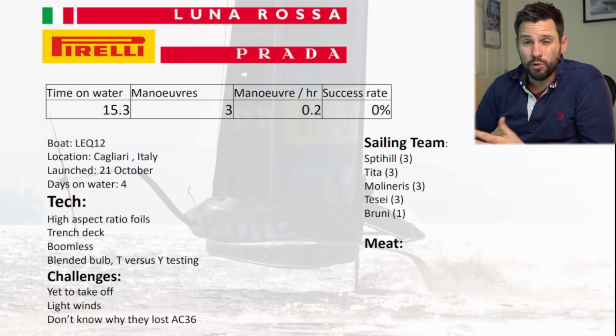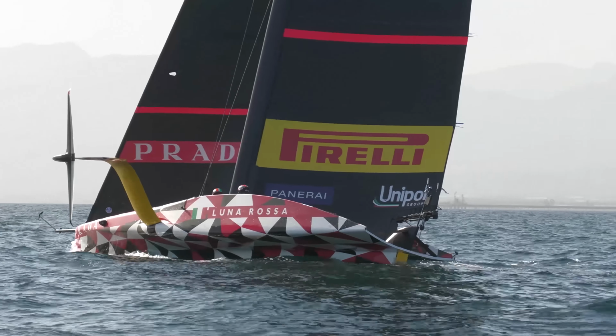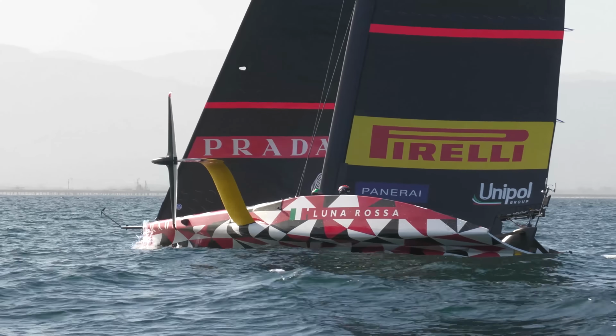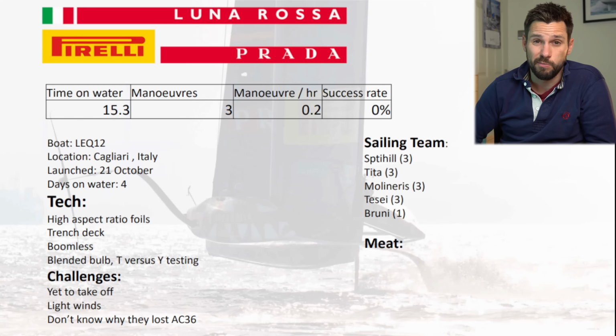Early days, only 4 days on the water to the end of October, really hampered by light winds. You can see not many manoeuvres, a really low manoeuvre rate, and obviously no successful foiling manoeuvres in those first 4 days. Into November, a sneak preview of the next month, they did have a good couple of days sailing where they upped the manoeuvre rate and actually managed to take off with this boat without having to be towed. But they've also just dropped the mast in the boat park, so certainly not a smooth start for Luna Rossa. They'll be disappointed with the conditions they've been given and a bit of unnecessary time off the water.